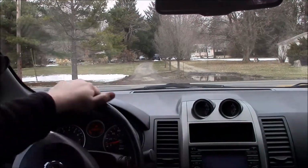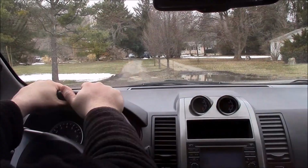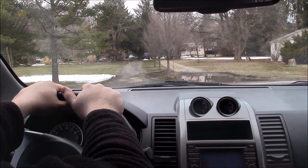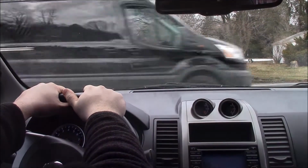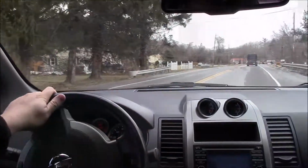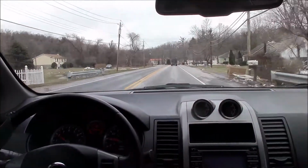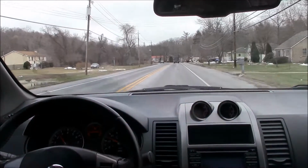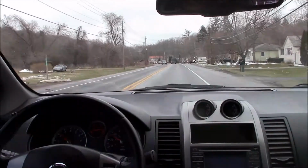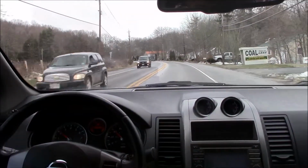All right, and same thing on the way back. Oh, the clutch. Clutch feels good. Another thing I noticed about the car and the age and the mileage and everything is either the clutch has been redone or the guy just really took care of how he drove and everything. The clutch feels really good. No issues there.